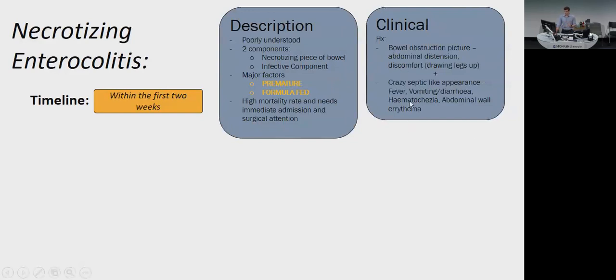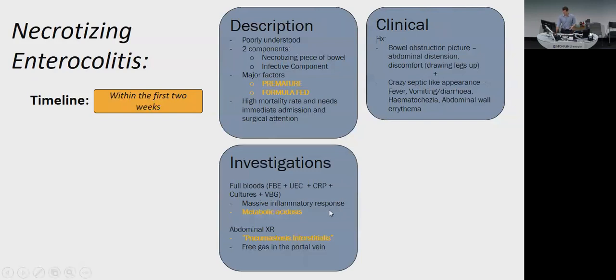They're septic, they're vomiting. It's almost like these kids are the worst of the worst presentations, and it's not just in textbooks. This is what they actually look like clinically. They'll be admitted straight to theatre because it's potentially fatal. On bloods, they often have a metabolic acidosis because that piece of bowel is anaerobic and is producing heaps of lactate.